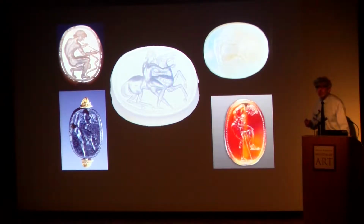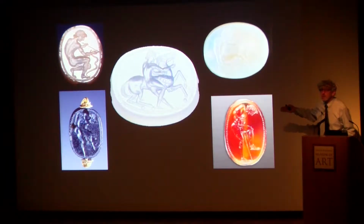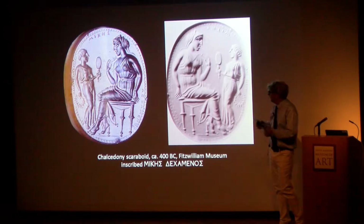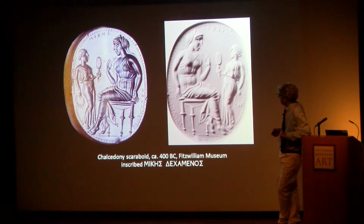One of the greatest works of the subsequent period, the classical period, not one of the greatest works, one of the greatest carvers. These are from the late Archaic period, around 500 BC. From around 400 BC is a carver named Dexamenos. This is a Chalcedony scaraboid in the Fitzwilliam Museum in Cambridge.